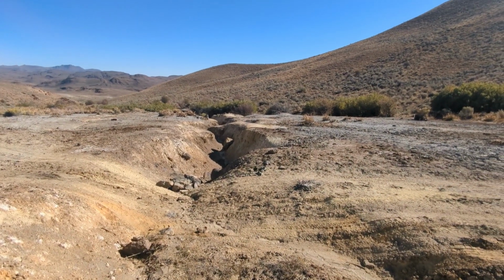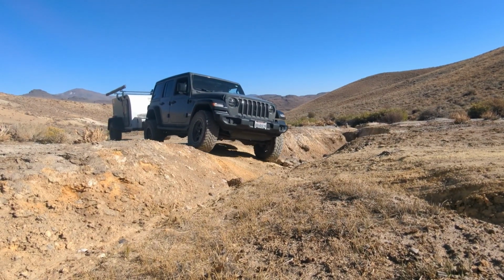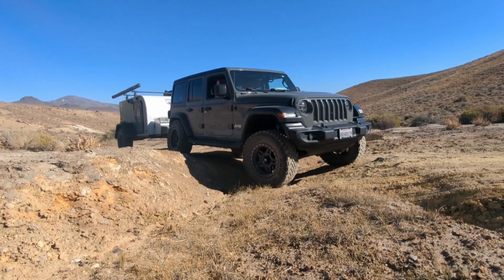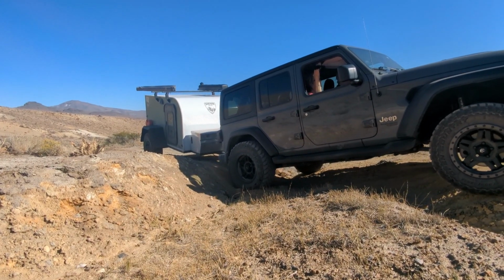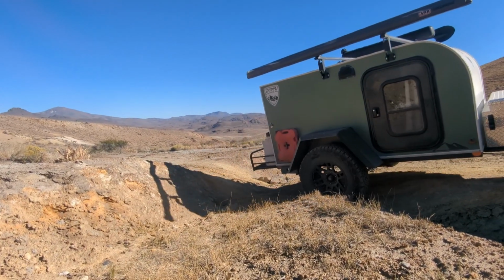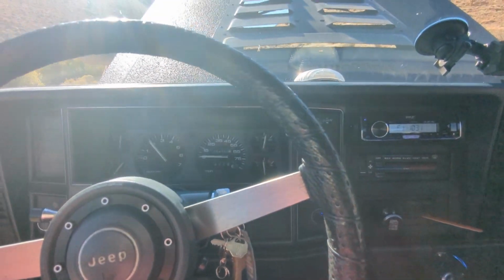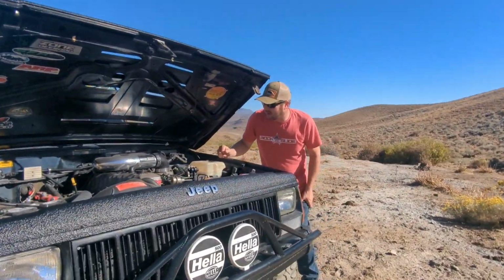There's something wrong with the idle on the Jeep that we're gonna have to fix. Drag just a little bit. This is the idle issue we're having. I'm trying to fix it on the trail real quick. So that's not broke.